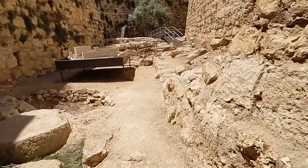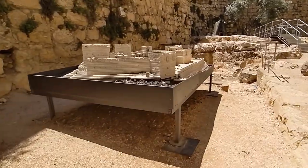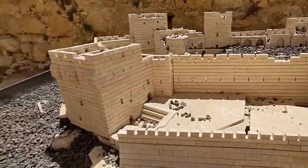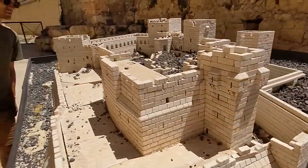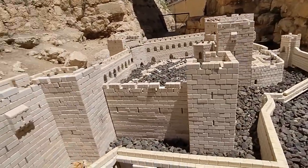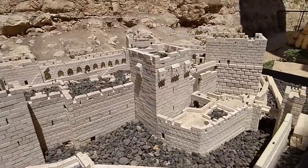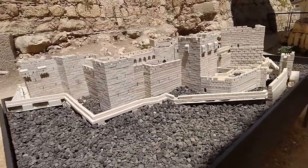Oh, look, the temple. Wow. This is what it would have looked like. Oh, amazing. Maybe they set it on fire. No idea. That is spectacular.